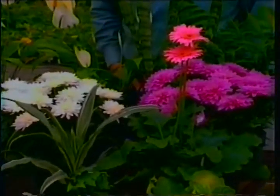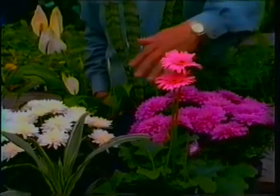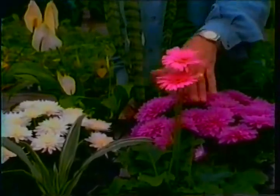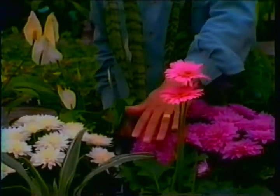And then maybe the next point would be flower and flower color. And that would include, of course, the chrysanthemums. And remember, they come in practically every color of the rainbow except black, don't they? So there's a wide variety of colors to choose from. And then you get the beautiful wide range of flowers, of course, from the Gerber daisies as well.